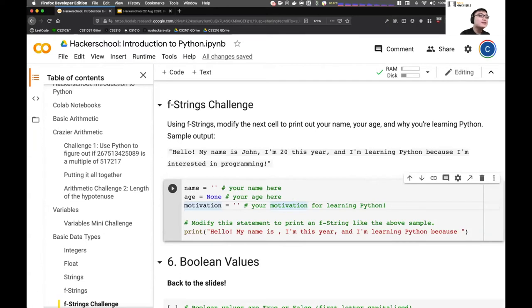Happy birthday, Thomas. So apparently we have a participant, Thomas, who's turning 21 tomorrow.